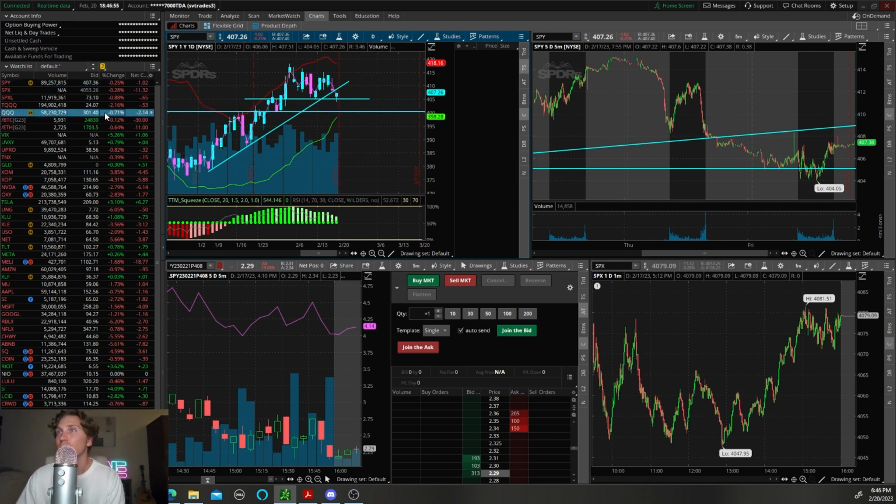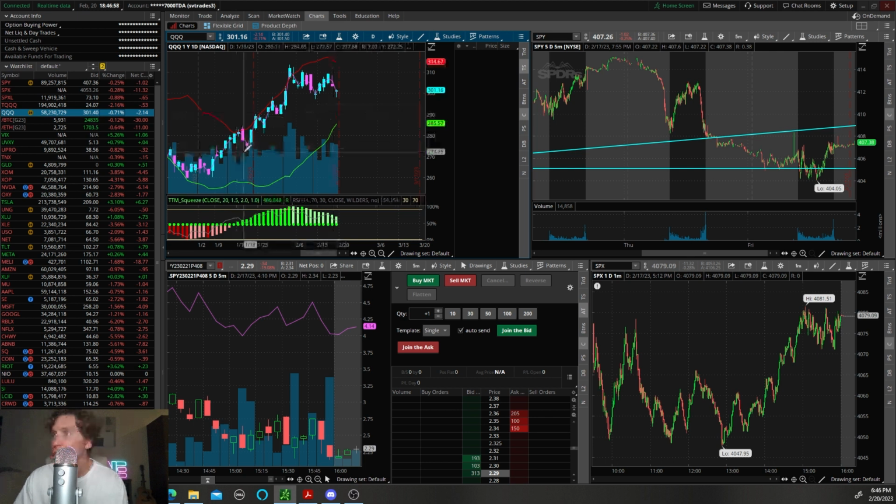So same situation on the QQQ. The uptrend was broken. I can draw it in real time for you here. So same situation, gap fill up to that 304-ish, 303, maybe even that 304.50 before a reject below.